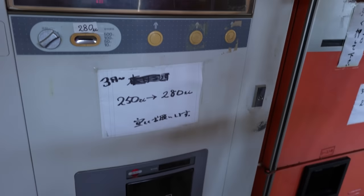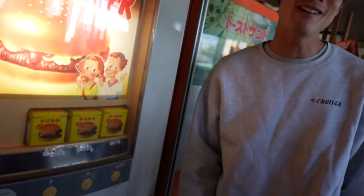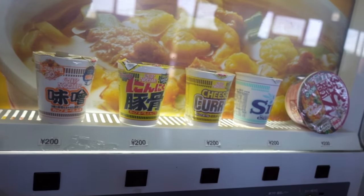Is it really this small? Yeah. So you've never seen these machines before, right? I've never seen a hamburger this small. It's called Mossburger. Look at how small that is. I'll have that one.